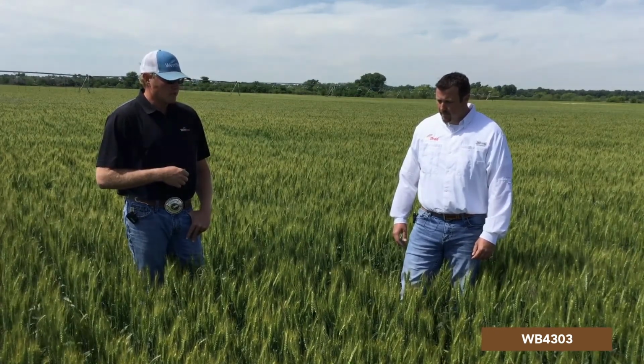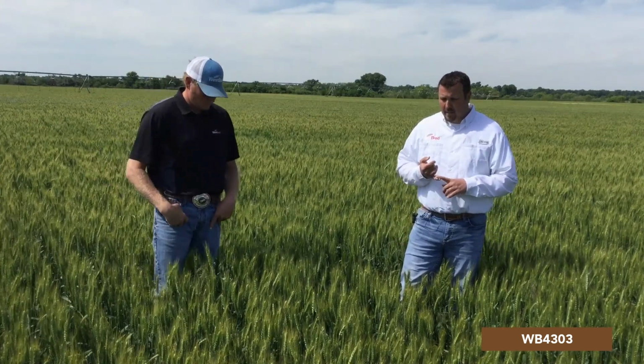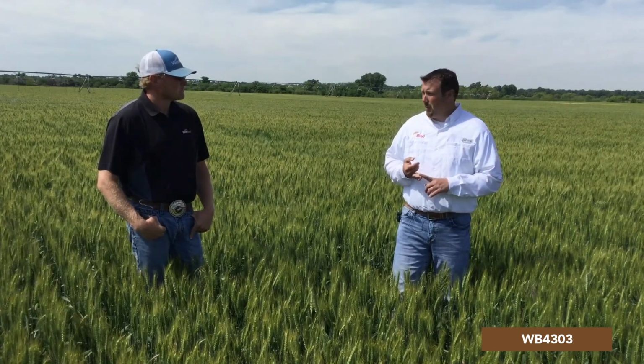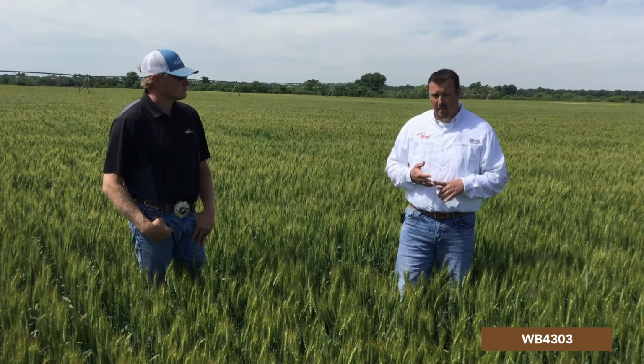Mark, are there any watch outs for this variety we maybe should look at? Yeah, so a few management considerations. It is a low tillering variety, so I generally recommend those planting this variety to bump their population by about 25% just to get more heads per square foot. You talked about diseases. It is moderately susceptible to Fusarium head blight, so that's another watch out. In high management situations, usually there's corn residue involved, so just something else to keep in mind.